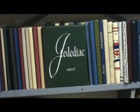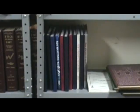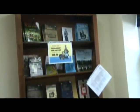We have a small library at the museum, a collection of city directories dated from 1853 through 1991. We also have a collection of the New Hartford School yearbooks from 1932 to 2008. In our bookstore at the museum, we have a collection of local books written by local authors.